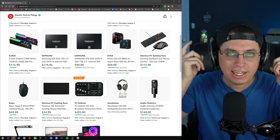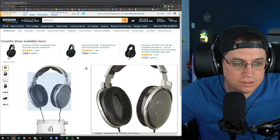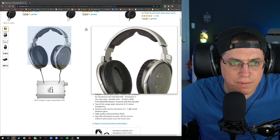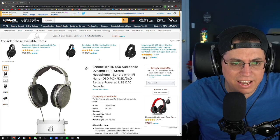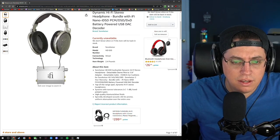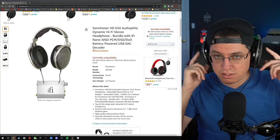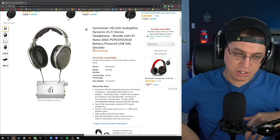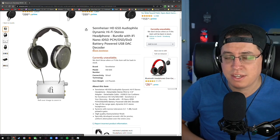Okay, next up, the Sennheiser HD650 headphones. I don't have this with me. I don't know why that's there, but I guess that's the best one I can find on Amazon. Anyway, there you go, Sennheiser HD650s. These are big cans, but I don't really have any major complaints about them. Besides the lack of bass, I mean, but these aren't meant to be very bass-heavy headphones.